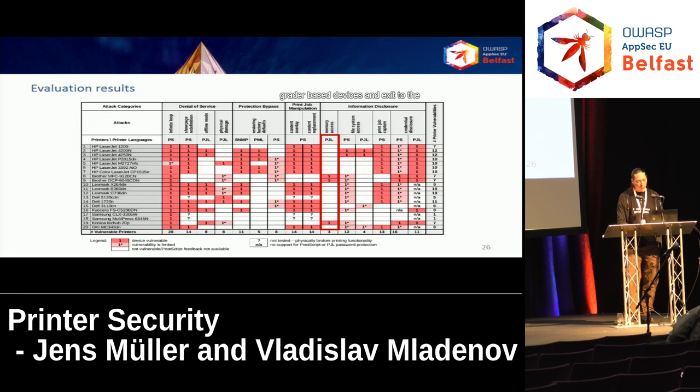Accessing the memory only worked for Brother-based devices. And access to the file system was only possible for two devices to access the whole file system. However, most devices allowed us to access certain directories. And this is not necessarily harmless. For example, on OKI devices, there is a directory called hidden, and all the settings are stored in this directory, and you have read and write access.